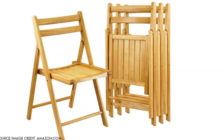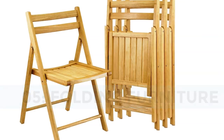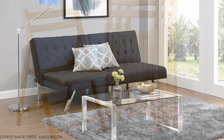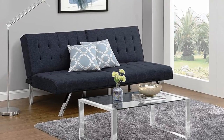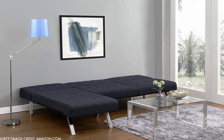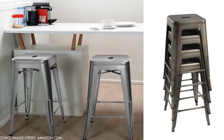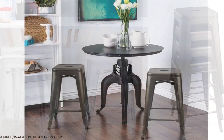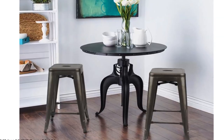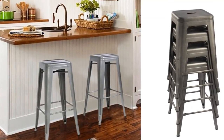Number five, embrace folding options. Folding furniture can transform a tiny room into an efficient multifunctional space. Folding furniture can easily fold away and be stored when it's not in use, hence adding to the flexibility and the function of a tiny house. Alternatively, you can stack it up with stackable chairs for your dining or reading spaces. Besides, stackable chairs can also be stored away to free up space for another function in a small space.